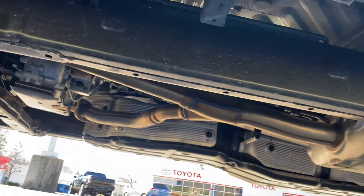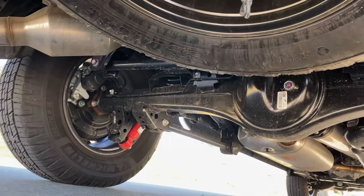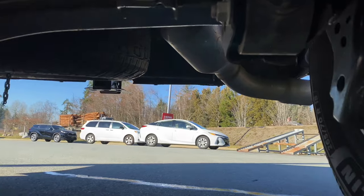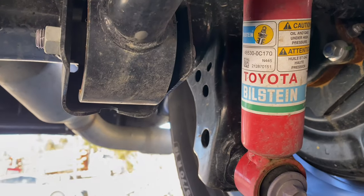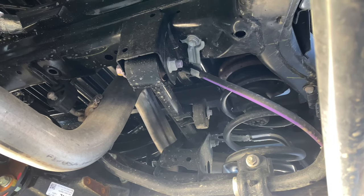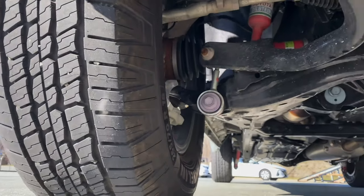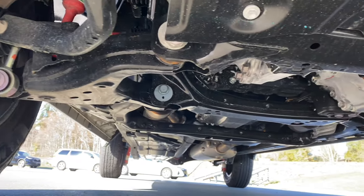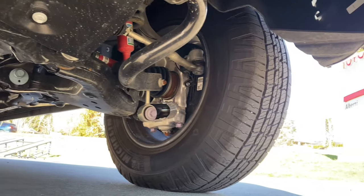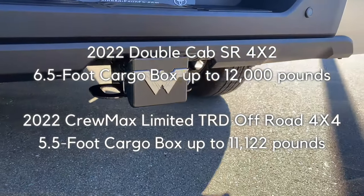The newly designed lightweight, high-strength, fully boxed frame has a newly developed multi-link coil rear suspension, providing both performance and comfort. This Limited TRD Off-Road has the addition of monotube Bilstein shocks for improved dampening. Dual rate springs help reduce vehicle squat when towing a heavy load as they become firmer when compressed. Further suspension tuning has increased roll stiffness, lateral rigidity, and towing stability. All of these performance improvements play a role in the new Tundra's 17.6% increase in maximum towing capacity.